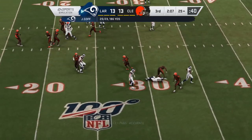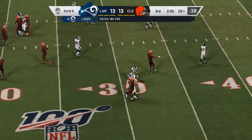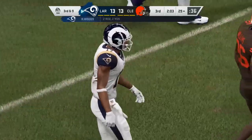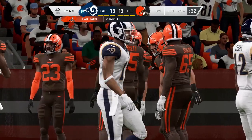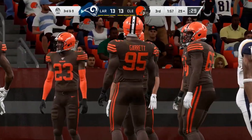And that's caught left side. It's Woods, and he went nowhere. He'll lose yardage back to the 29. A pass for negative yardage, obviously no good. Maybe he shouldn't have thrown it, or maybe he shouldn't have caught it.